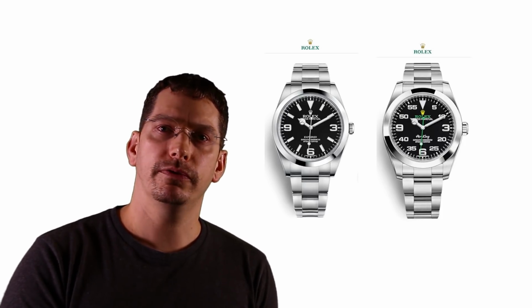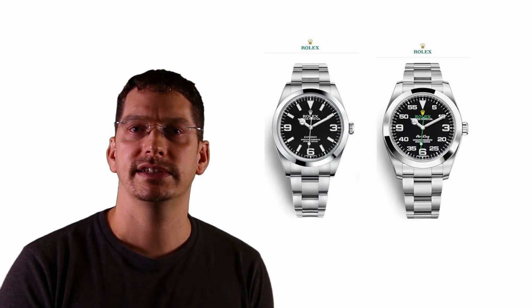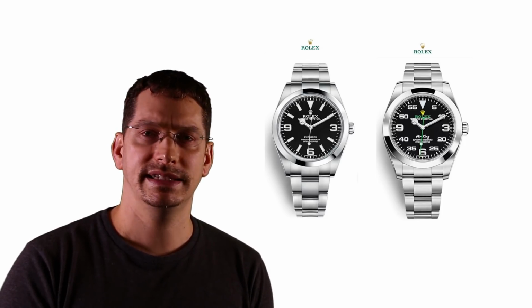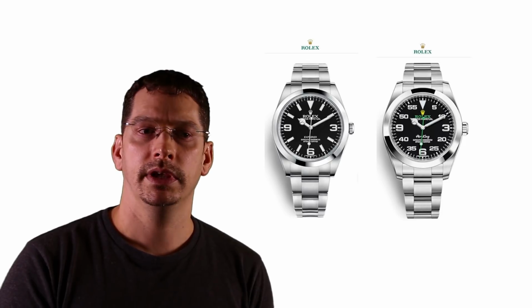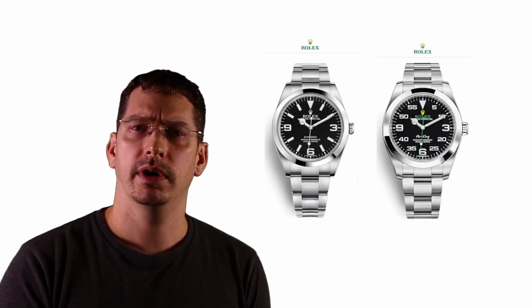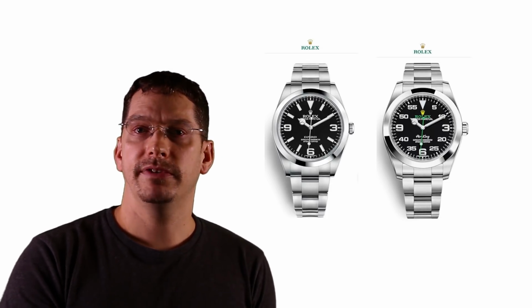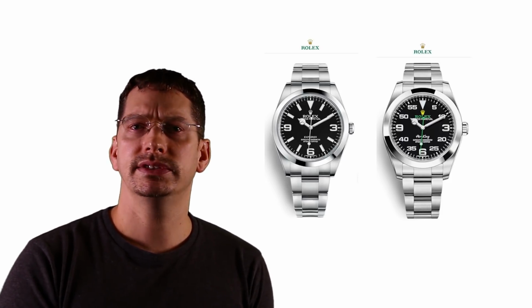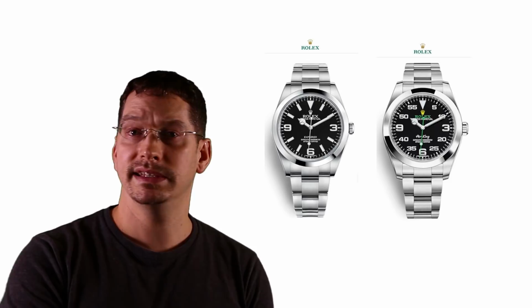They each have one special feature that the other doesn't have, and that's anti-magnetic properties for the Air King. It's got pretty much the same anti-magnetic properties as a Milgauss. It's got the same movement, a 31-31 movement. So I want to say it's got a Faraday cage in there, which is amazing. In fact, I've got a friend of the channel who has one, and he also has a Submariner two-tone. And due to his work, the Submariner has actually gotten magnetized a few times. So the Air King's a perfect option for him.